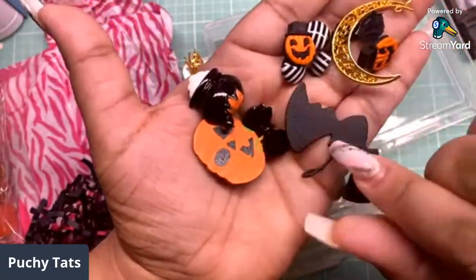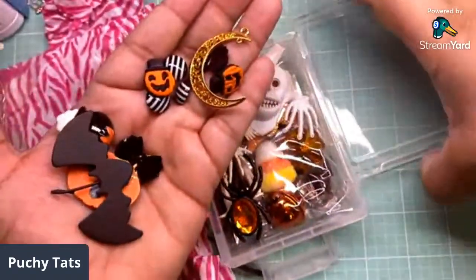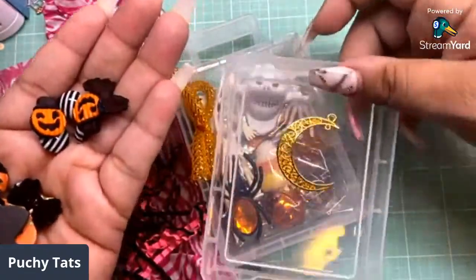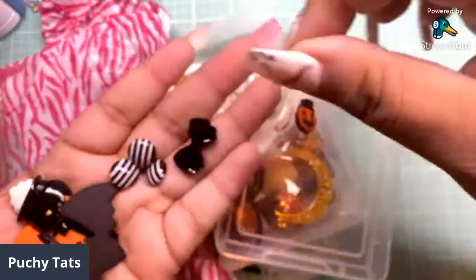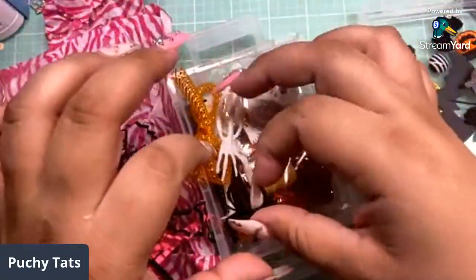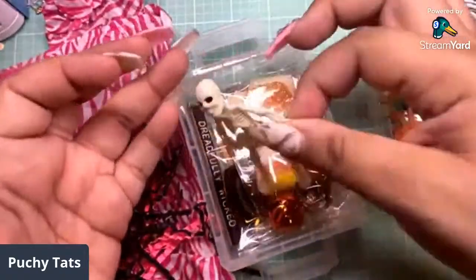This is really cute. It's like a medal. Should I put it right here? This little moon. Is this called like a crescent moon? These are adorable. These are buttons. So a bunch of cute little things in this. The kit also comes with this cute little bowl. This little guy.